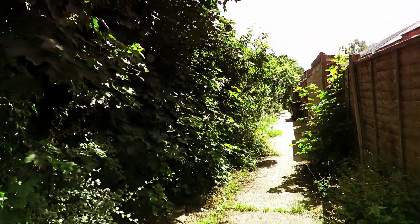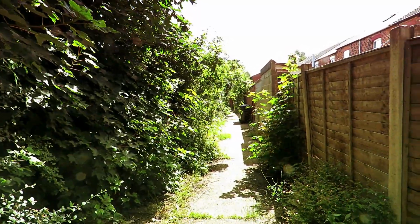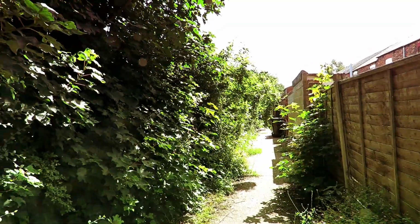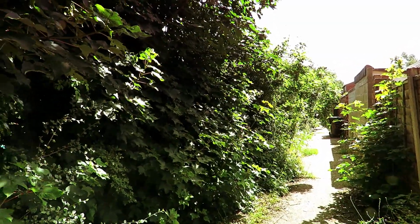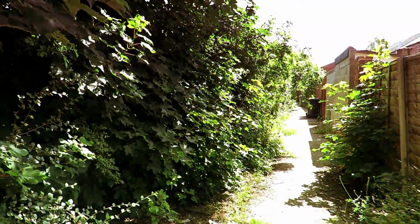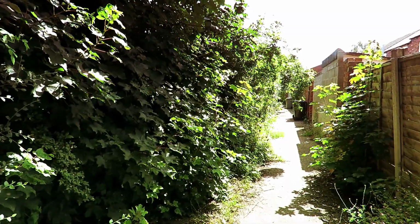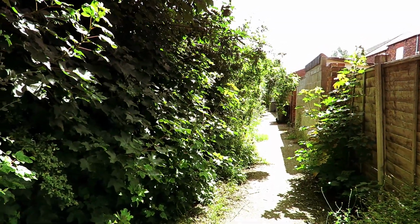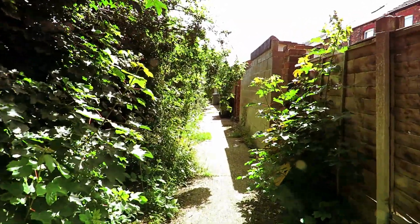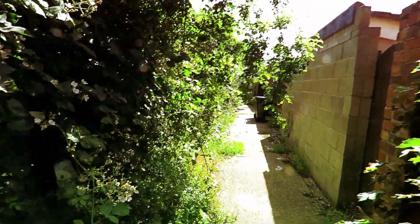Here we are back again at Walker Street in Crewe. This is the alley at the rear of Walker Street, which people use to access their houses, or at least try to. This hedge you can see here is owned by Crewe Town Council and leased to the Allotments Society. As we walk down, we've got to remember that people need to get to the houses and children play here.